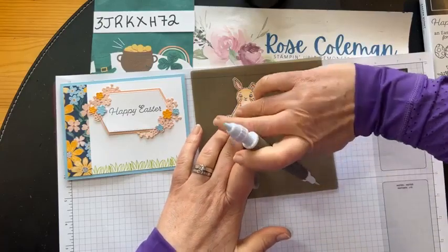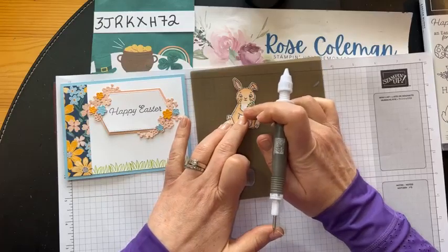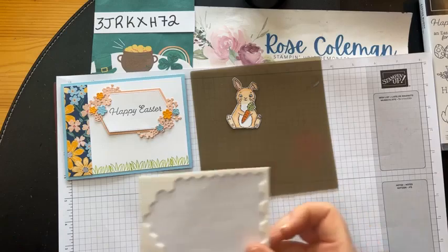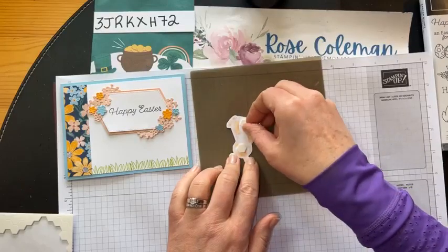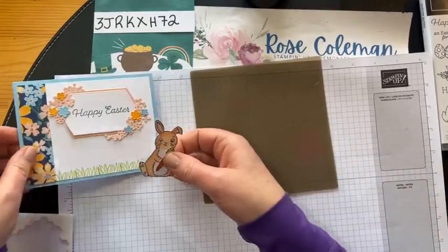A little bit of excess glue, we'll just wipe that off, and there we go. Now I'm going to bring in dimensionals, and we're going to put this bunny on the front of the card. So fun, right? I want to make a bunch of these cards, send them home to my family for Easter. I think definitely this would put a smile on someone's face.